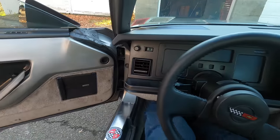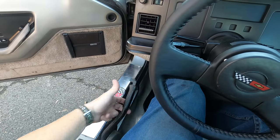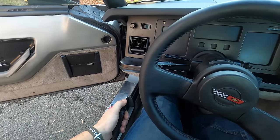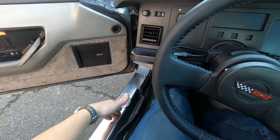One thing that you should definitely be aware of is your e-brake handle, which is right here, okay? The e-brake is on, so it's going to free up, and then pull it to release tension and then put it down. And now the e-brake is off, okay? This thing has given people trouble.